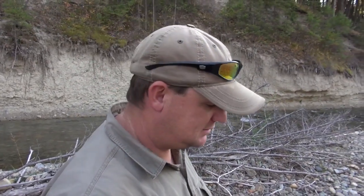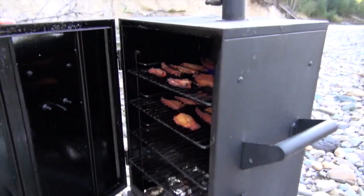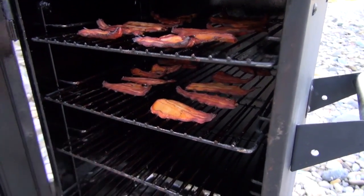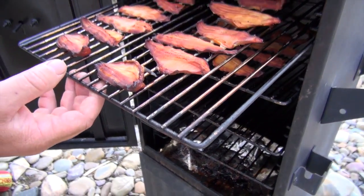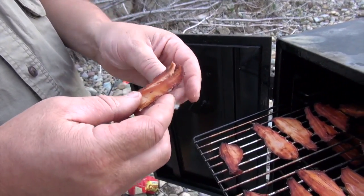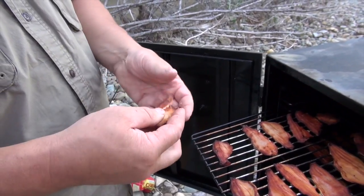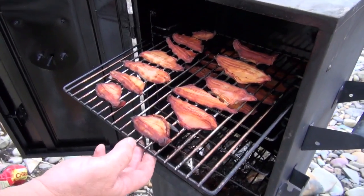All right, we're here to check on the fish. It's been 2 hours, and we're gonna see how they look. The lake caught ones have a lot more oil in them, and the skin comes off. But these spawners, you can see they're real dry, but once they cool off, they have a real nice texture to them, and yeah, they turned out pretty good.